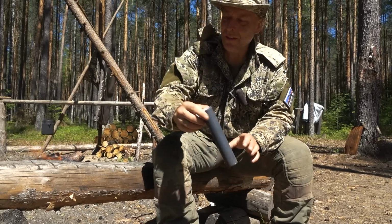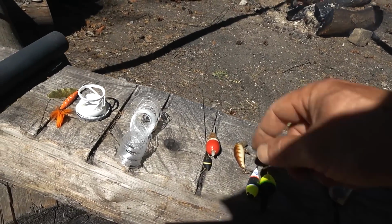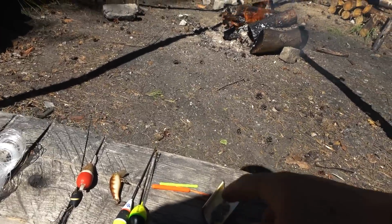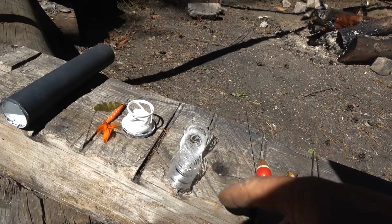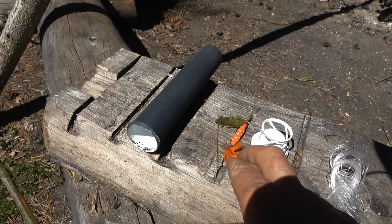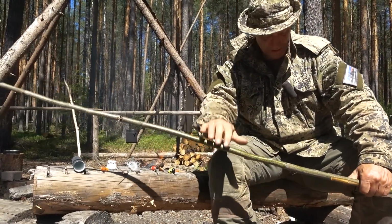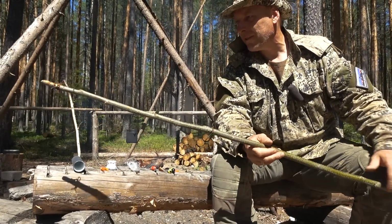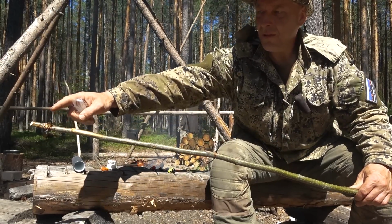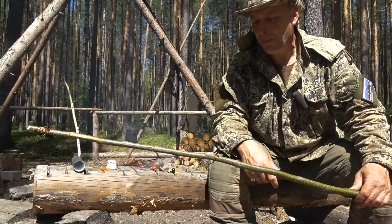We have a little container with some fishing items. 1, 2, 3, 4 floats. I like this one because it's really simple to work with. And hooks, top parts for the floats, some line, a little wobbler there, a spinner there. Maybe we could make something for surface fishing, I don't know. But as we're waiting for the water, let's attach some line to this guy here. I'll tie it through this hole, and I'll make it as long as I can. Maybe actually a little bit longer than the pole.